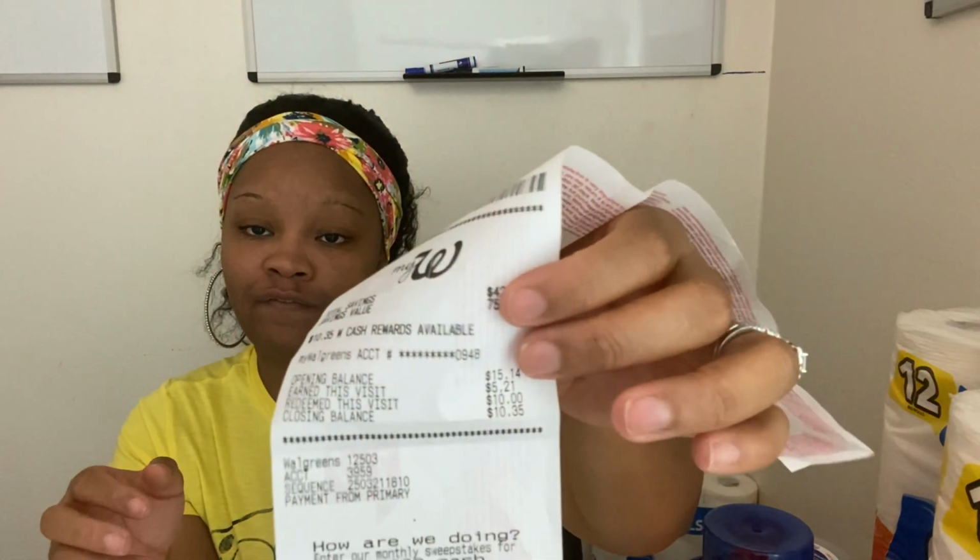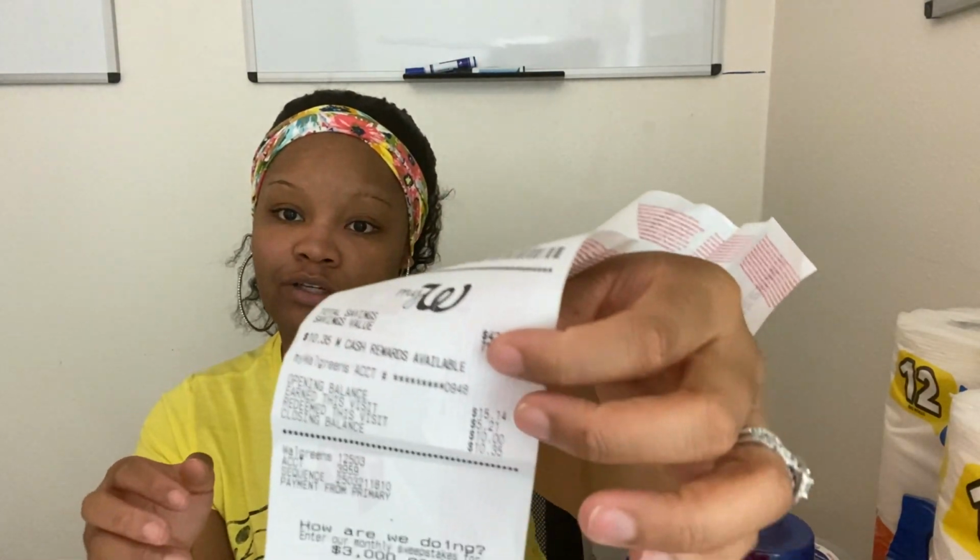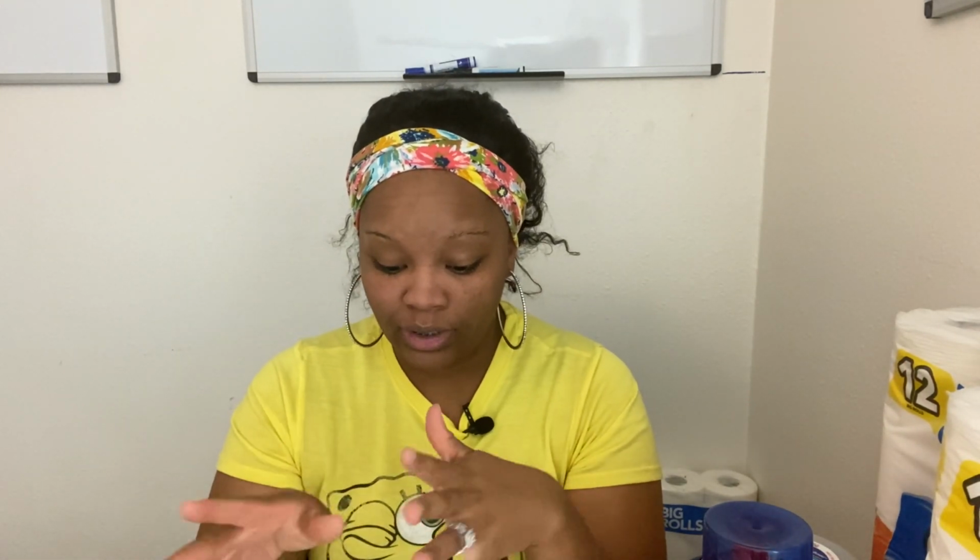And then when you look down here for this visit, I did earn $5, and this $5 came from a booster that I had clipped to my account. Get $5 when you spend $25. So all in all, this was a great transaction, you guys. Even with me having to pay the $3.98, I still got back $5, and I was able to get rid of the registry rewards that I needed to use. So I am happy with both of these transactions.